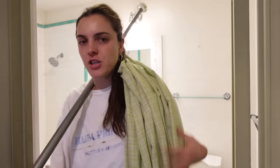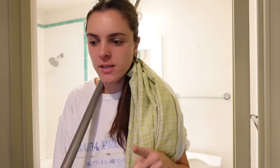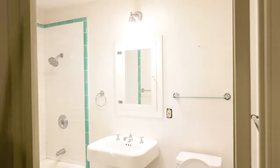Also, I do think that this is gonna look good, for now at least, but we are making shower curtains in the new year for Was, so whatever. This is staying for now.